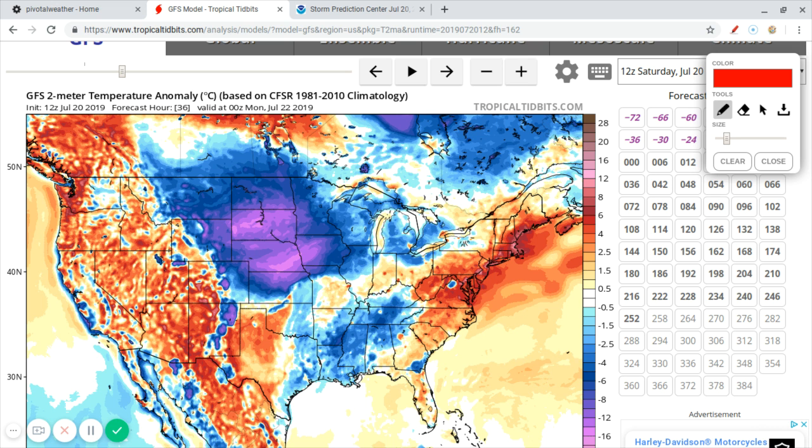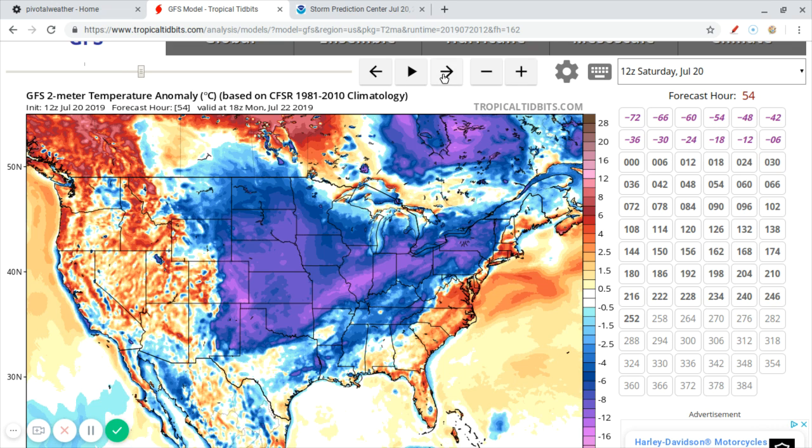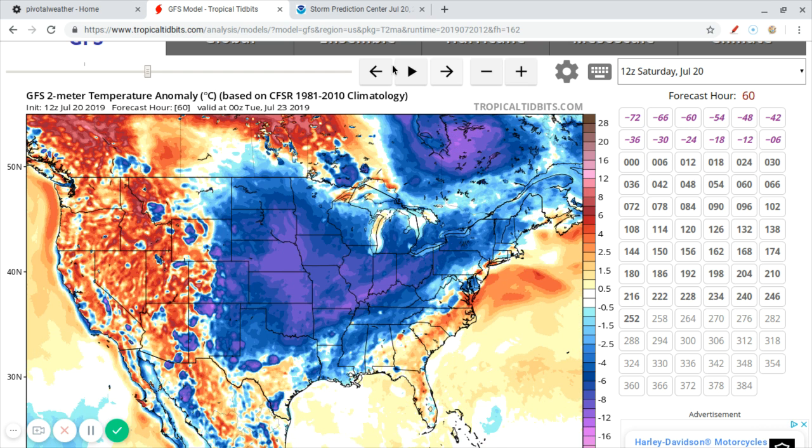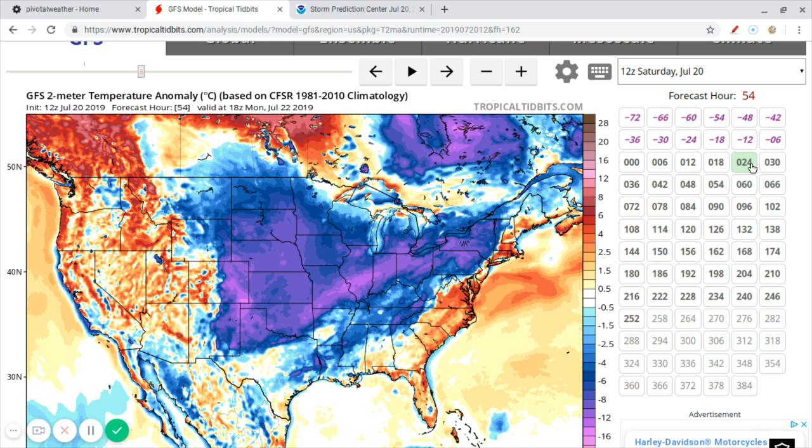Then you can see it moves even further south, really bringing much below average temperatures to portions of Illinois, Missouri, Oklahoma, Texas, Colorado, all the way up to New York, right here. Much below average. It's not time to break out jackets and stuff. No, it's still going to be warm. So it's maybe like 50s to 60s in the mornings, and then it's still going to be likely 80s in the afternoon.